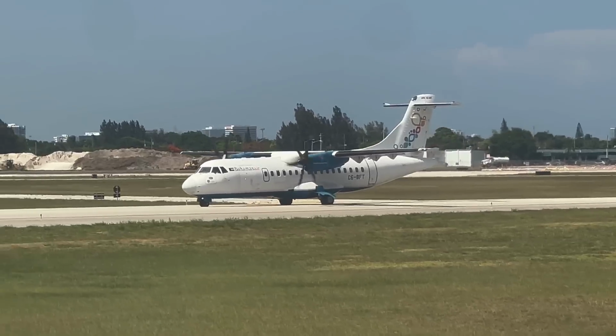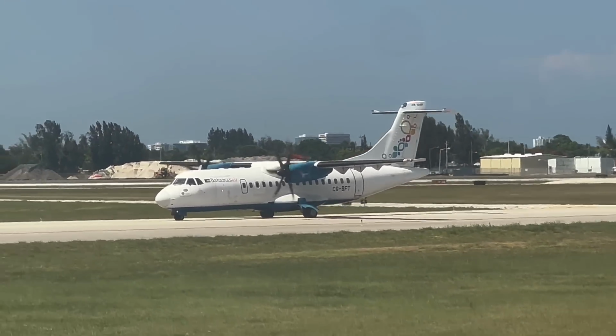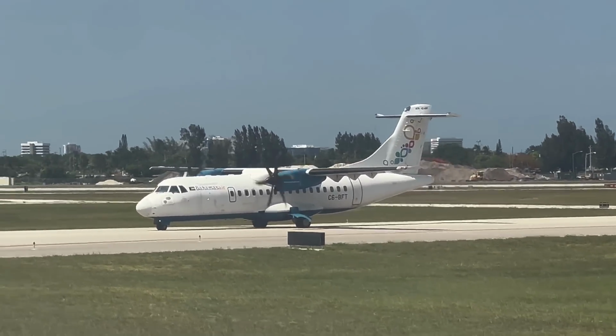Like us, Bahamas Air got clearance right to the departure runway and to cross runway 14, like us, but the controller is now going to give us our first instruction to wait.